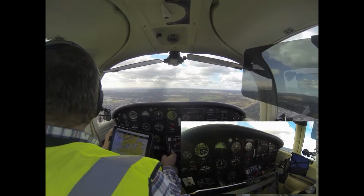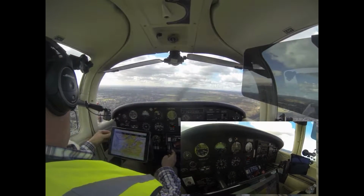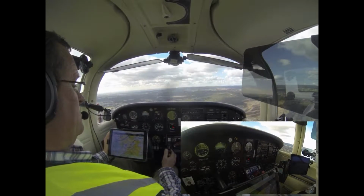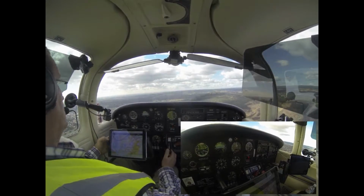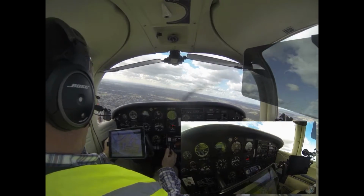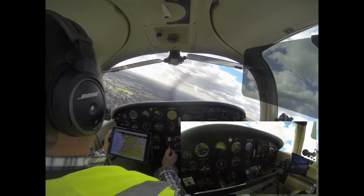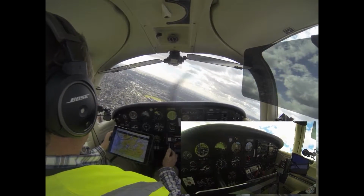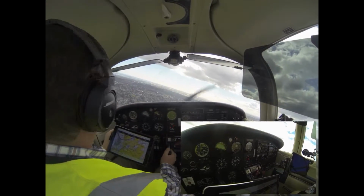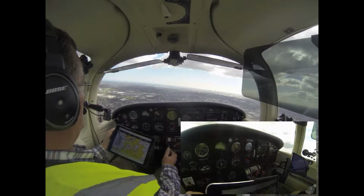Okay, let's try and get it on the numbers now. Okay. 50 knots. And we'll get the stage a flap in. Tango Romeo downwind for a touch and go. Bravo Tango Romeo number 3, follow Diamond Star downwind. Tango Romeo. 70 knots.